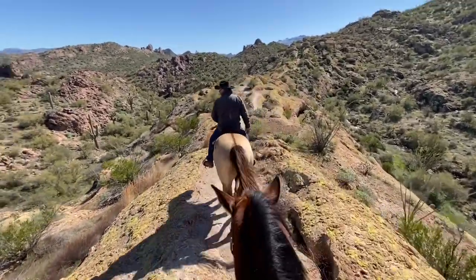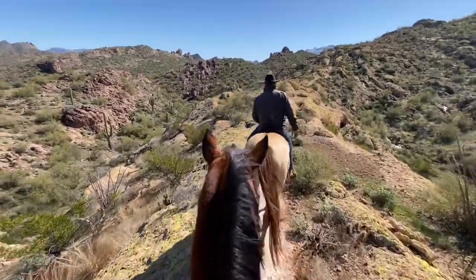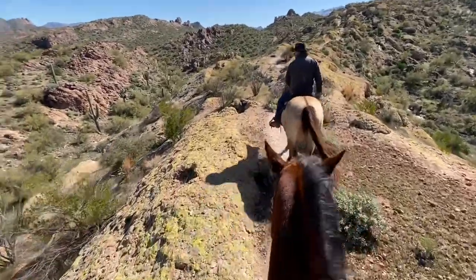Doug tells me they've done some work up here making the sides safer, a little better footing.